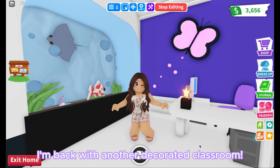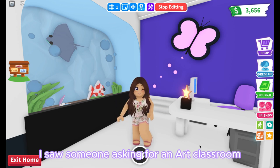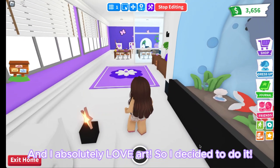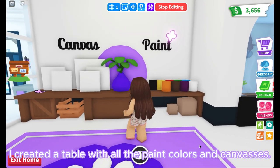Everyone, I'm back with another decorated classroom. I saw someone asking for an art classroom, and I absolutely love art, so I decided to do it. I created a table with all the paint colors and canvases.